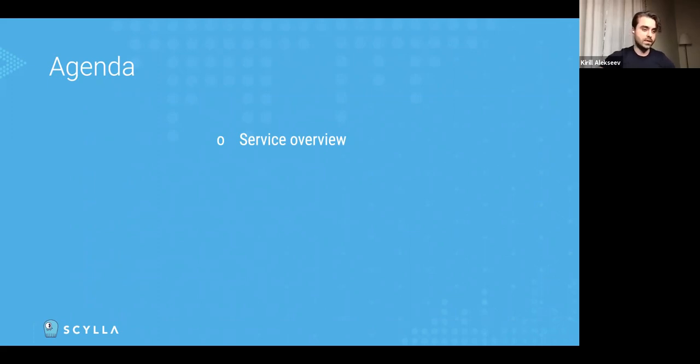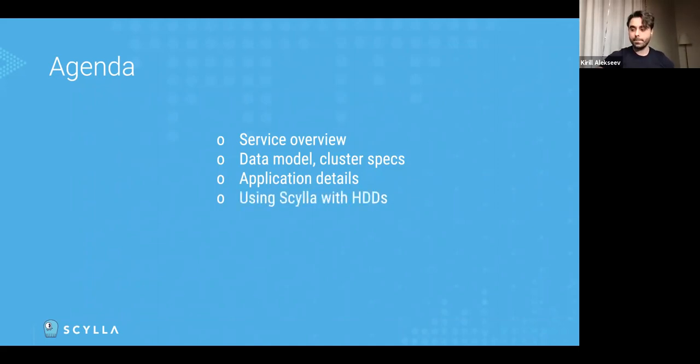I will give you some overview of what we're going to talk about from the user side, from the business side. Then I will give you the data model we use in Scylla, along with the cluster specifications. Then I will give you the details on the application. I will tell how we optimized it to be highly available and how we managed to reduce latencies. Then I will dive deeper into using Scylla with an HDD setup.